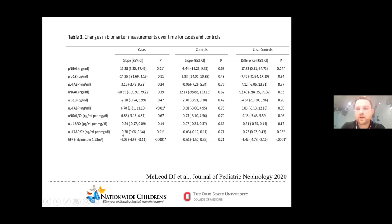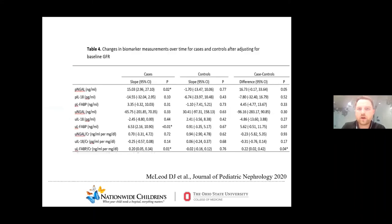Measuring these markers over time is where we really started to see more of a difference with the plasma NGAL and the urinary liver fatty acid binding protein. Also, when we normalized to creatinine and followed them over time, we found a significant difference in the slope of these markers going up as the outcome was approached. So the closer you got to the renal outcome of requiring dialysis or transplant, the higher these markers got. We also adjusted for the baseline GFR, and it did not change the finding. So this is independent of starting GFR.